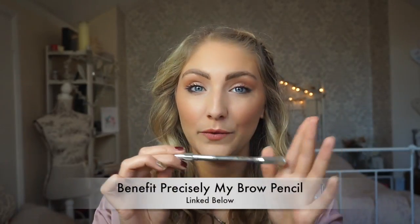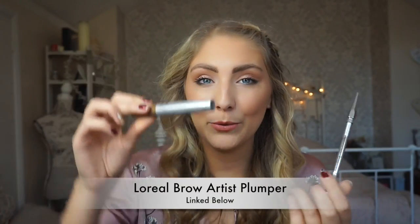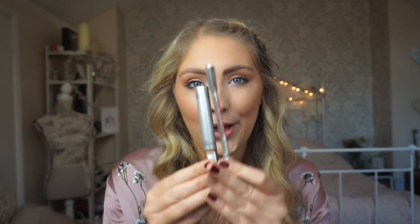Eyebrow products have to be the Precisely My Brow Pencil. I don't know what I'd sort of do without this now. It's great, along with the L'Oreal Brow Artist Plumper, I think it was called. I've used it so much it's all rubbed off. This is my favourite duo because of how precise the nib is on this. You can just really do strokes and set it with this. It has a little bit of colour to it, so I just feel like it adds more of a fluffiness to the look. So eyebrow combo, definitely give these a go.